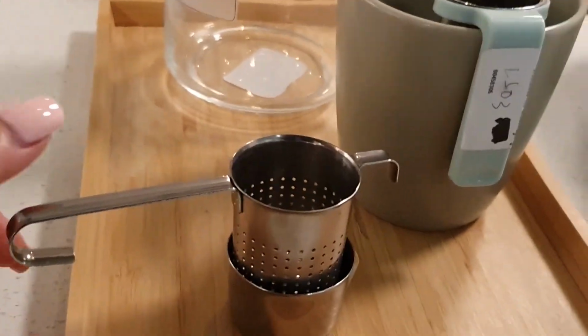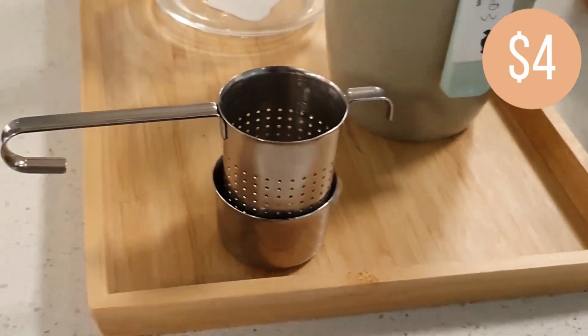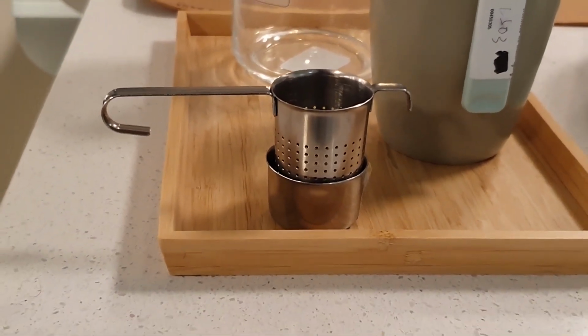I saw this little tea infuser on display and I just thought it was really cute. It's an interesting design that I've not seen before. You could use this as a tea strainer as well as an infuser, and I like that it has a little holder that it goes in as well.